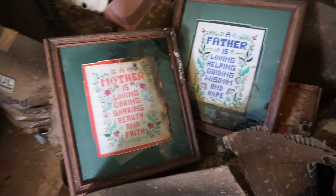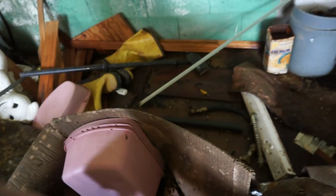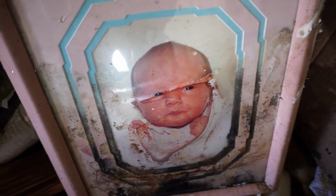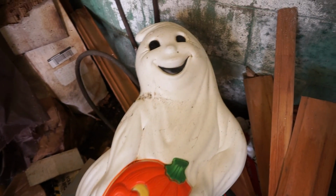It's kind of sad and surreal seeing all this stuff left behind like this. And there you got a baby picture by one of the grandkids or kids. Look at this. Yeah, Casper the ghost friend over here.